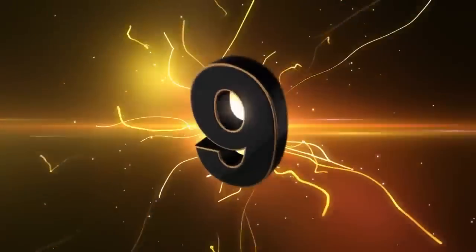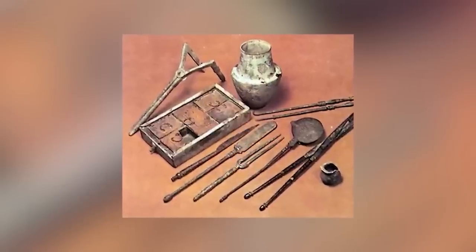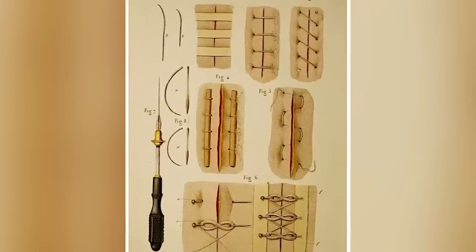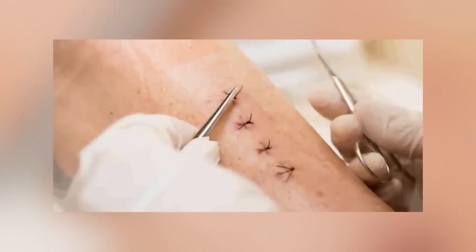It sucked. Number 9, Egyptian stitches. Yeah, gotta talk about Egyptians once again. I'm gonna talk about them quite a bit. They're the OGs. Just in general, while surgery did exist during ancient Egyptian times, invasive surgery wasn't quite as common because, well, obviously, like I just said, no painkillers, no antibiotics, the list goes on, right?